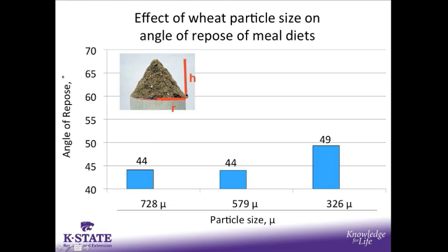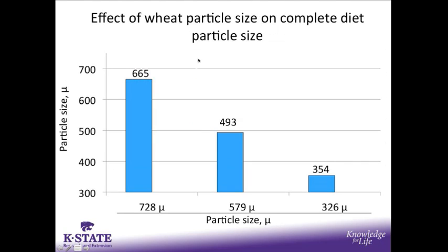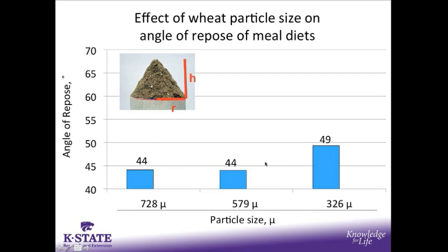When we start talking about angle of repose, the larger the angle, the more we associate it with decreased flowability. So if we think back, as particle size decreased in the diet, we actually see the inverse happening for angle of repose, with angle of repose increasing as particle size is reduced.